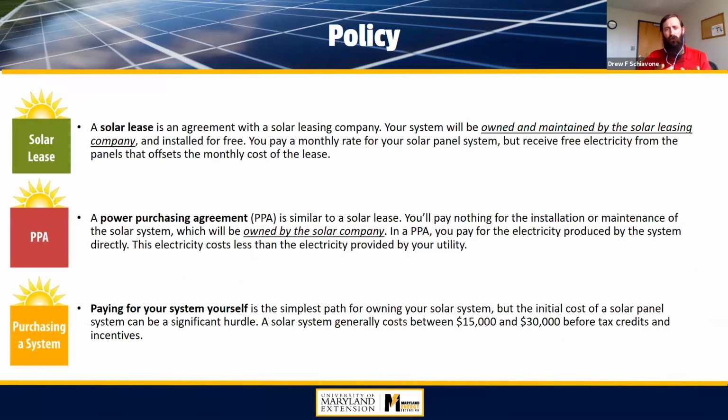I don't want to get into too much detail right now, but I did want to introduce some of this terminology because we'll touch on it from time to time. But with solar leasing and the similar PPA, you're not owning the system. So when we talk about SRECs and other things that you can qualify for as producing electricity, with solar leasing and PPA, you don't own the system necessarily, so you're not going to be able to really take advantage of those benefits.